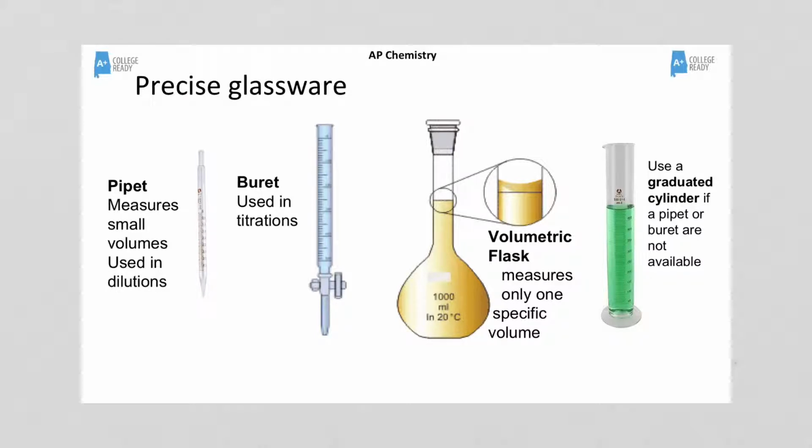A volumetric flask is also a piece of precise glassware. It's used to make solutions because it very precisely measures one volume. So as you see, whatever the label is, it has a 1,000 milliliter label. There's an etched mark on the neck, and if you fill to that mark, you get exactly that volume. So it measures one specific volume.